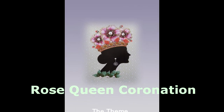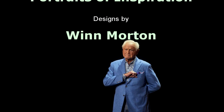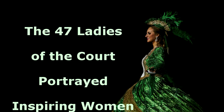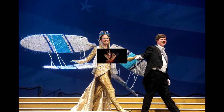The festival paid tribute to Wynn Morton, who has designed the costumes and sets since 1982. He is retiring this year. When Amelia Earhart lifted her arms to display wings, wow! It about brought down the house.